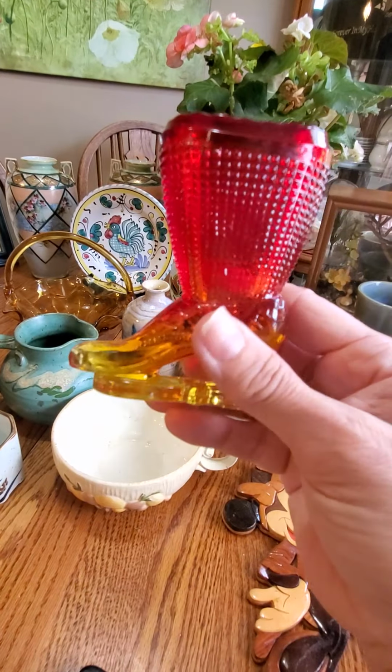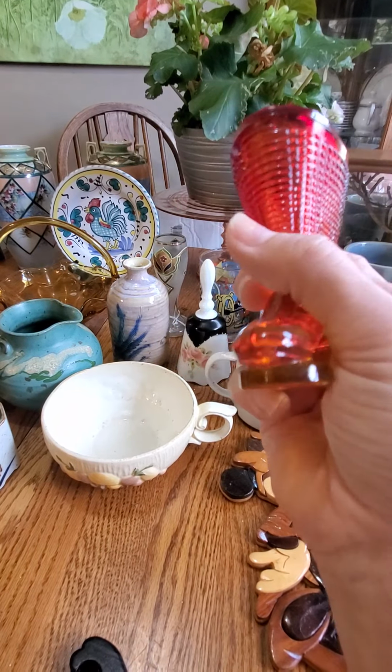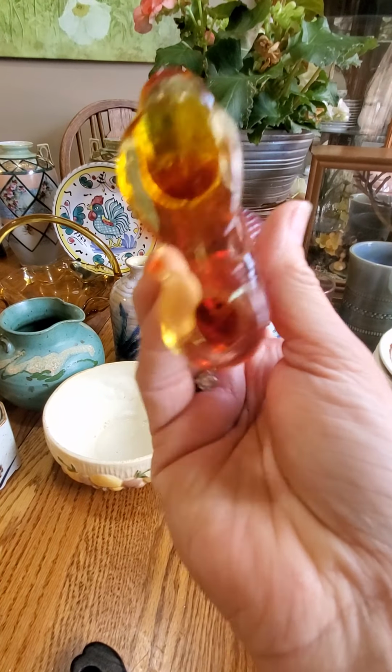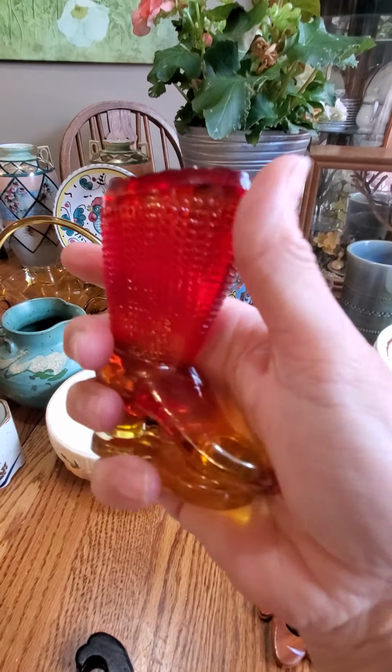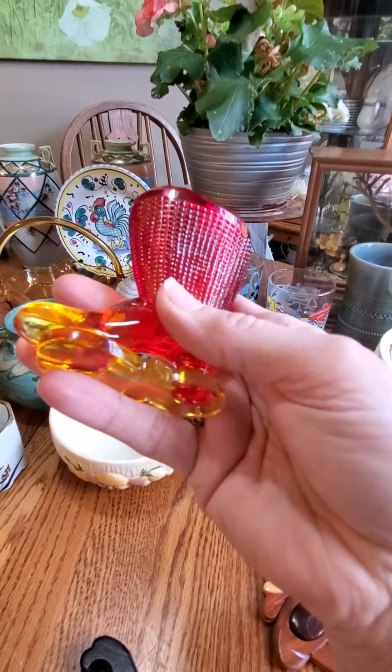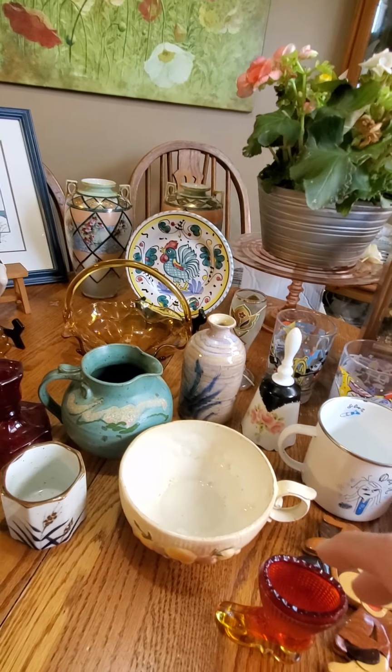And then I found an Amberina boot. It goes from the yellow to the red. It is not marked, but it does not have any chips or cracks on it. And I'm sure it was under $2 whenever I picked it up. So I think that's it.